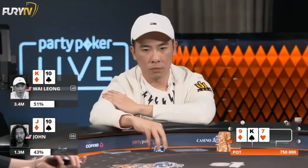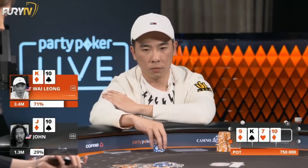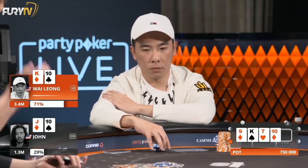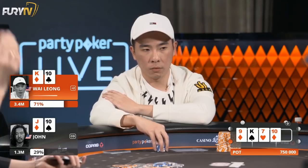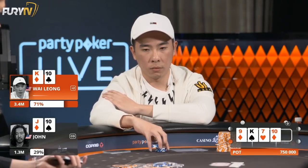He's going to wish he had stayed in. Oh man, what a card! Yeah, he would have just spiked it. William now with top 2. John with a pair to go with his straight draw. 750 is the pot size.